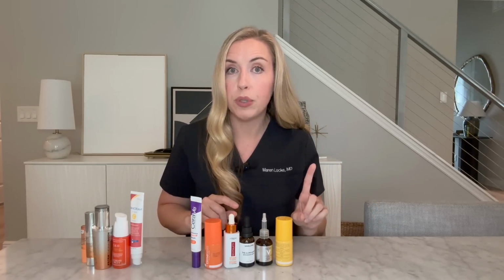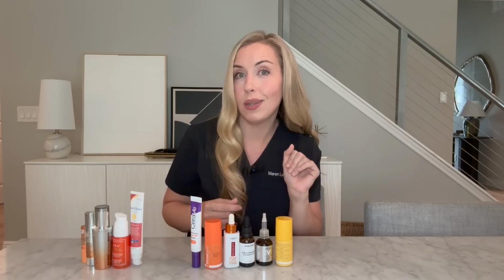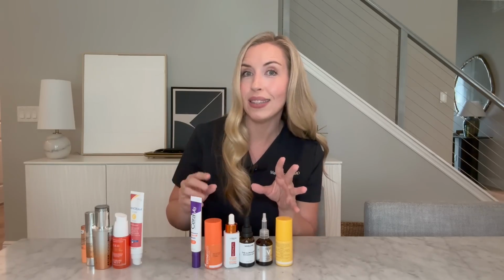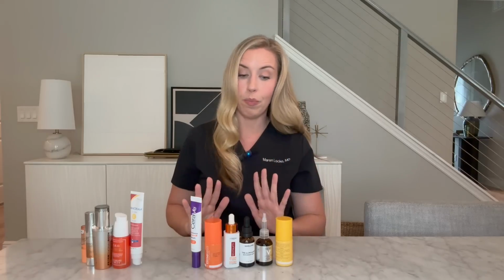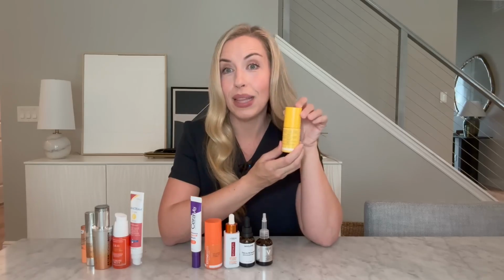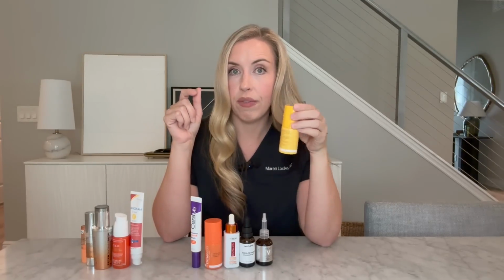So 20% options. This is going to be for somebody who's ran through these, no irritation, like rock star vitamin C user, and you just want to dip your toe into something a little bit stronger to see if you're going to get even more benefits. Maybe you have some really stubborn dark spots, then maybe try 20% vitamin C. But personally, I don't go beyond 15%. It's kind of where I stop. But 20%, Timeless, same thing as this one, but in 20%. So that's an option, very affordable.